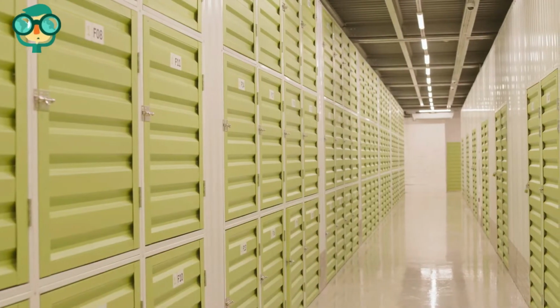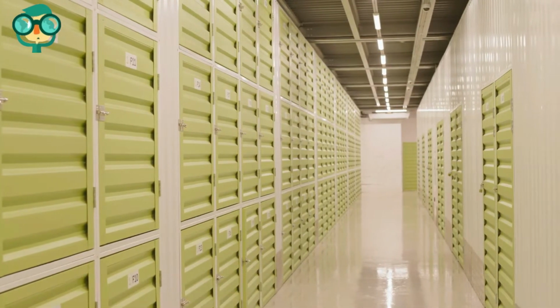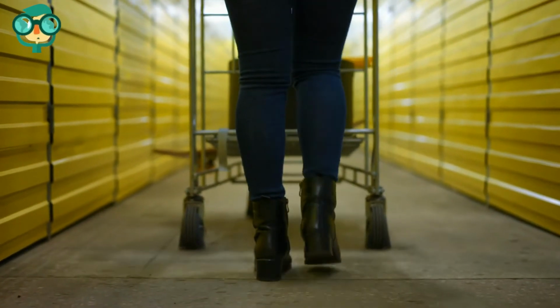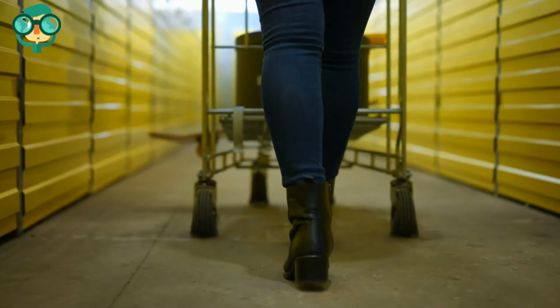Reach out to customers. Once you have a good online presence, you need to take your marketing to the next level by actively reaching out to customers. Consider expansion. When your business is up and running, you may consider expanding it. This might involve increasing the number of storage units and hiring staff.